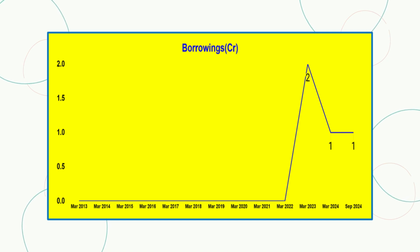However, there was a minor increase in borrowings in March 2023, reaching 2 crore. This borrowing amount quickly decreased to 1 crore in subsequent periods, where it has remained stable up to the most recent quarter in September 2024. The minimal borrowing reflects CDSL's preference for a low debt or debt-free capital structure, which adds to its financial stability. A low level of debt means less risk for shareholders and shows that CDSL relies on internal cash flow to support growth, making it a financially conservative and stable company.